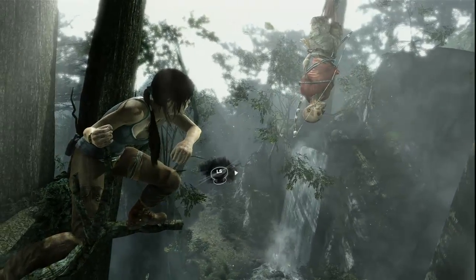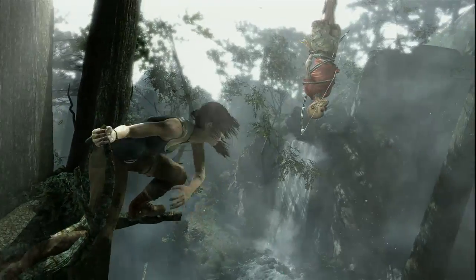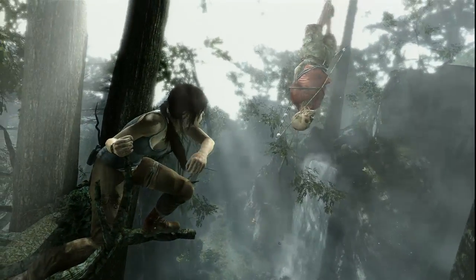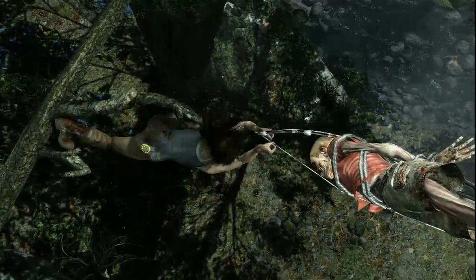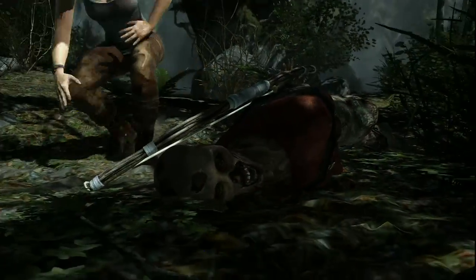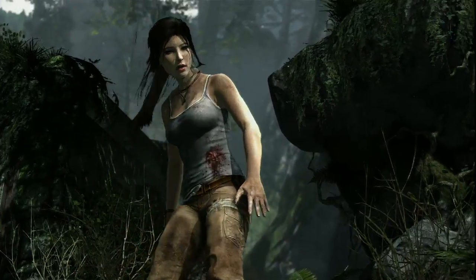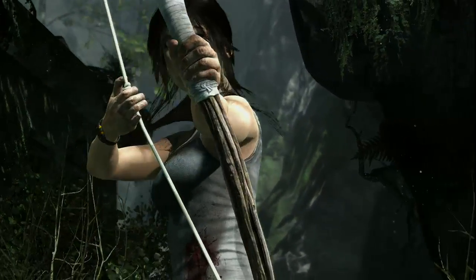But again, I do like the prompts. They're subtle, kind of floating in the world. Although sometimes they'll clip past the edge of the camera. Like when I was first learning how to do stealth kills, I was using a real low camera angle to stay down, and I actually didn't see the prompt popping up. So you can lose them a little bit, but generally well done.